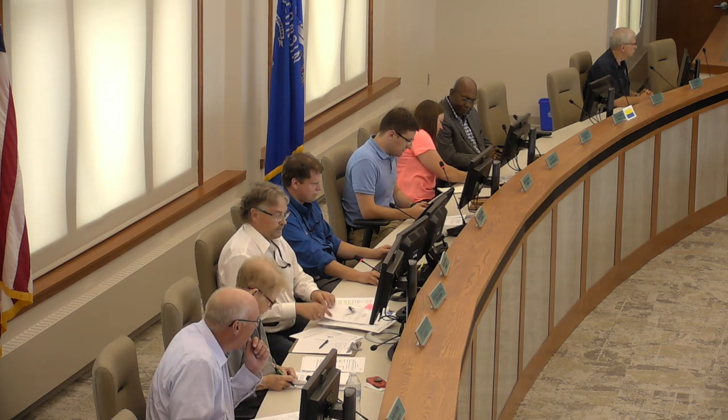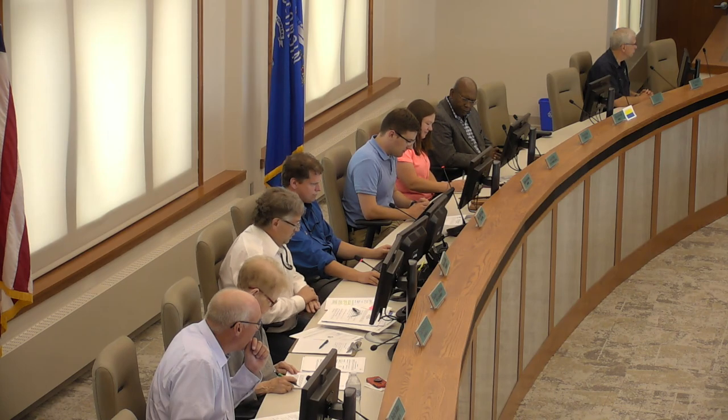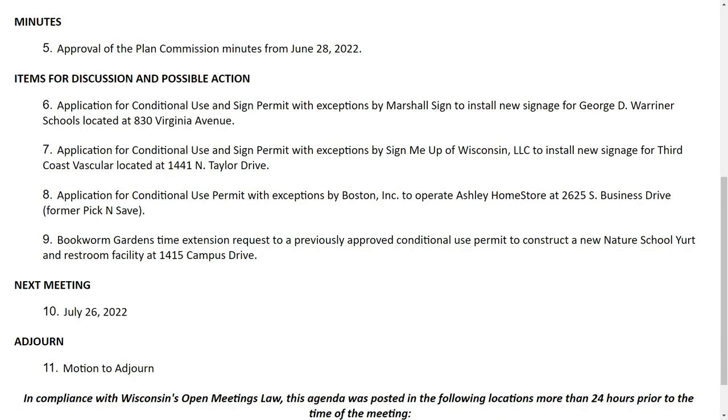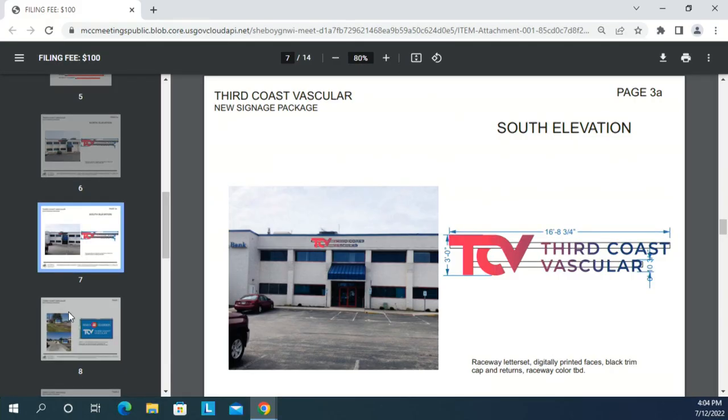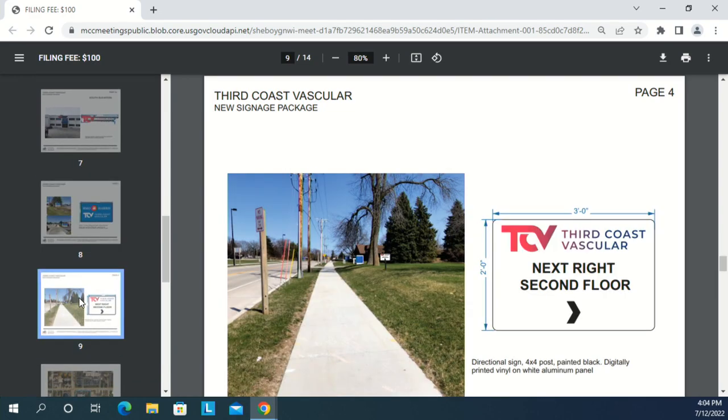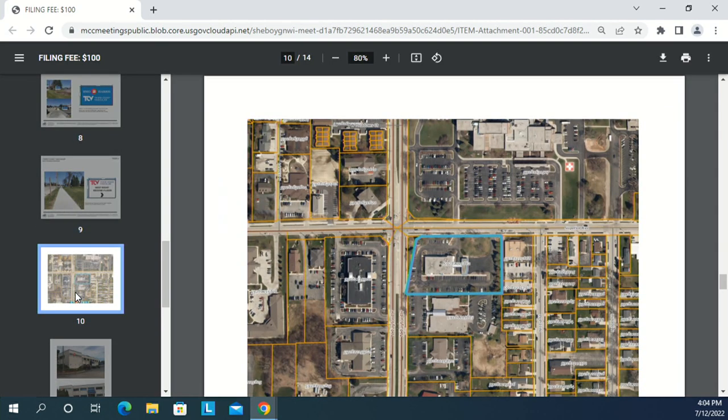Next, item seven, application for conditional use with sign permit with exceptions by Sign Me Up of Wisconsin LLC to install new signage for Third Coast Vascular located at 1441 North Taylor. Steve? All right, Brian Dutton is here from Sign Me Up, and we're taking a look at 1441 North Taylor Drive, which used to be the old BMO Harris facility. In May of 2018, owners came to the Plan Commission to do a conditional use permit to change the building from a one-tenant facility into a multi-tenant facility. So this is one of the new users that's coming in.